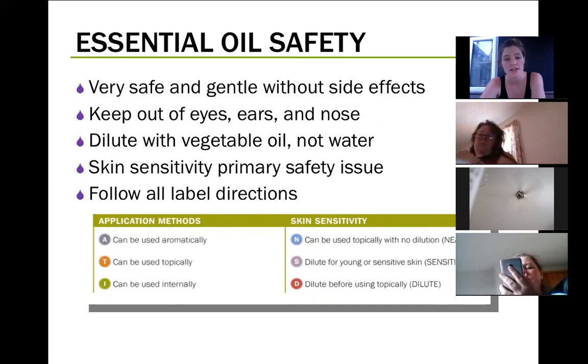And obviously with children, you always do dilute the oils as well. What I've done for my children is make up a rollerball. Instead of having to dilute them every time, I've made a rollerball with a couple of drops of the oil and then filled the rest with coconut oil. So it's quite nice and it's easy to use. They actually put it on their own feet, which is quite nice.